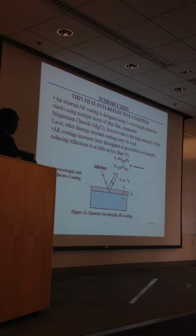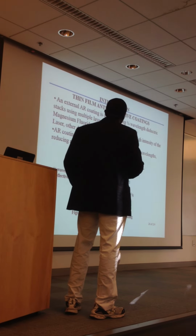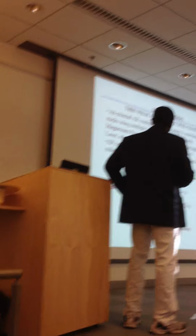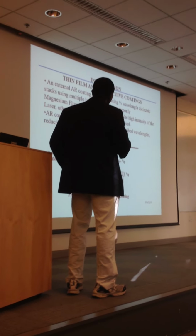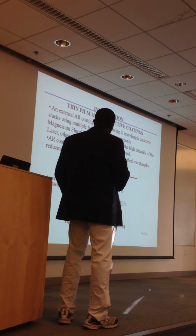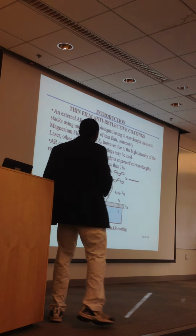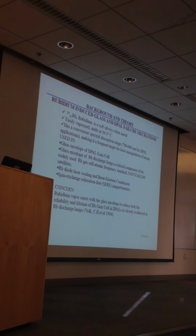So if you're unfamiliar with the quarter wavelength theory, essentially it uses a quarter wavelength dielectric stack using multiple layers of thin film, magnesium fluoride. The AR coatings increase laser throughput at prescribed wavelengths, so you have much less reflection. Basically, the incident beam cancels out the reflected beam, and essentially you can have almost zero reflections on the surface.